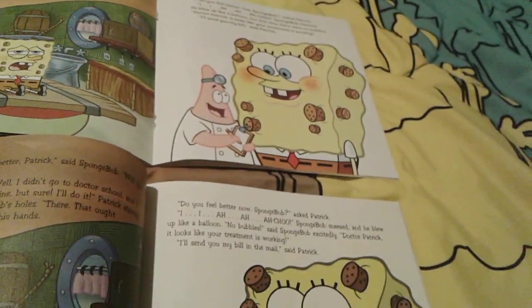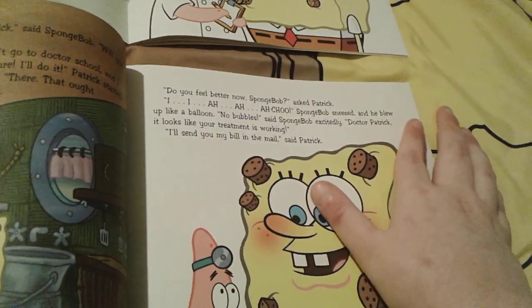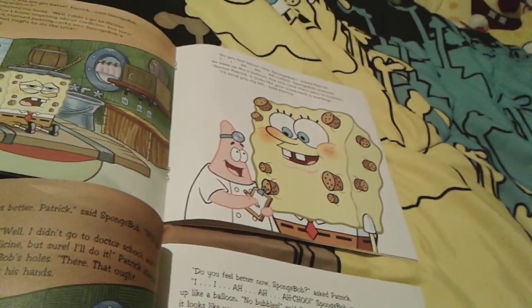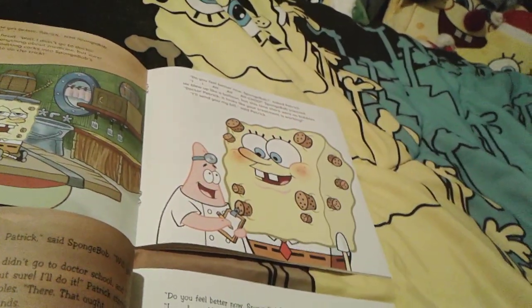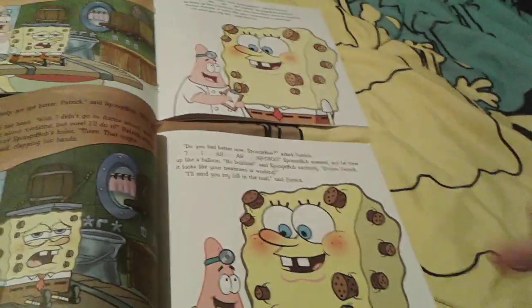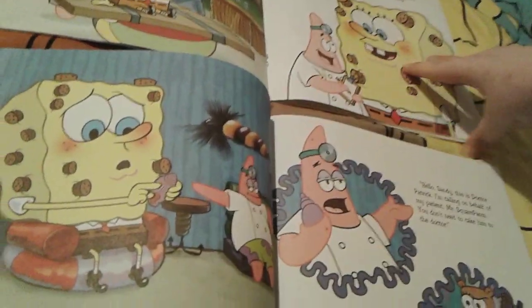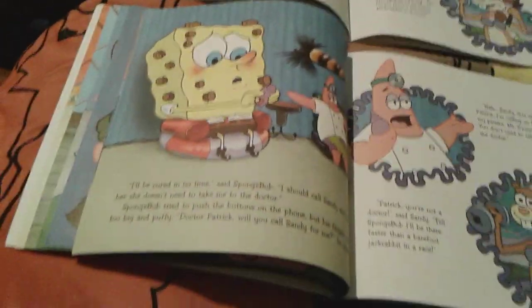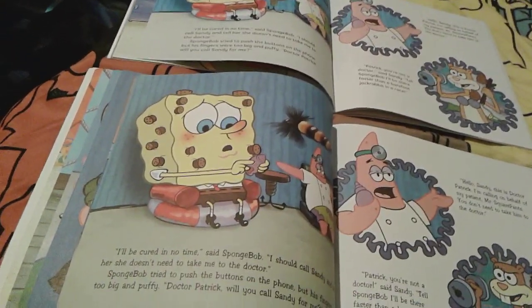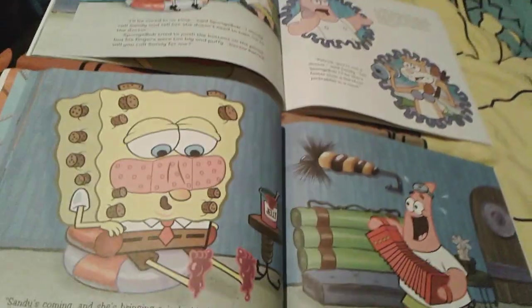And then, let me see, right here, as you can see, obviously, no bubbles, like the treatment's working, and, do you feel better now, SpongeBob? But on this one right here, apparently, it says SpongeBob sneezed, he blew up like a balloon, but this time there were no bubbles. So, as you can see, they did change the script a little bit in this book. Okay, and then, here and here, exactly the same, just faded pictures in that one, more bright, beautiful pics in here.